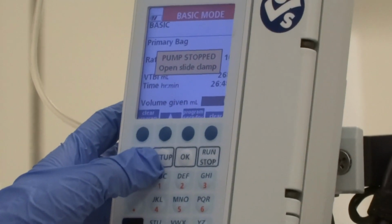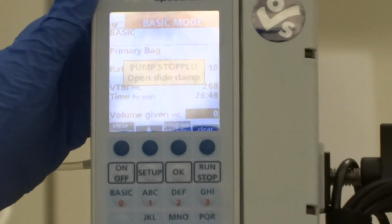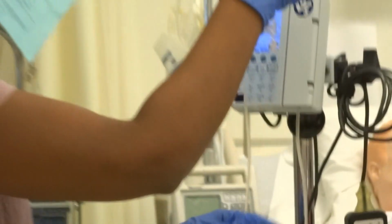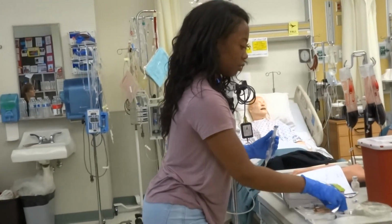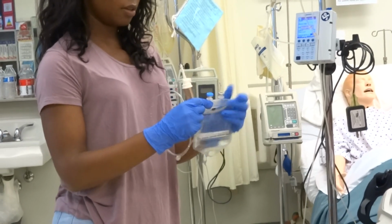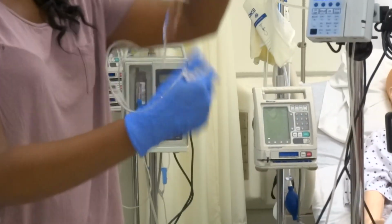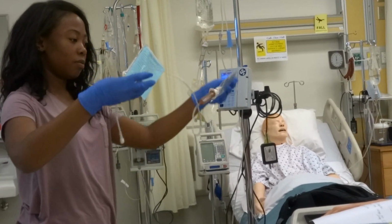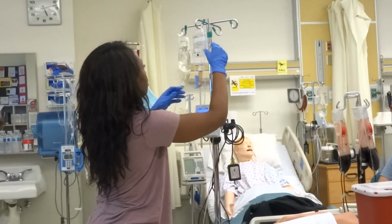And then, at this point, does everybody see the screen? This says program secondary, right? So I'm gonna start preparing my secondary. Put this up here, and then you're gonna go ahead and get my antibiotic and my secondary tubing. Once again, I open it up, make sure that everything's clamped, which it is. I'm gonna pop that off and I'm gonna spike. Just like this. Okay, perfect. And then I'll hang this right here.